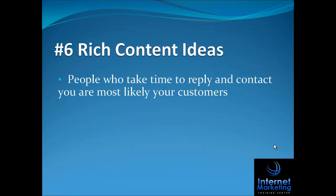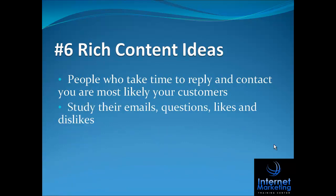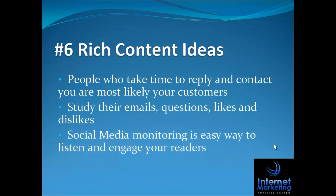People who take time to reply and contact you are most likely your customers. I addressed that a little bit earlier. So if you are sending out a rich content email with good information, they're likely your customers. Study their emails, questions, likes, and dislikes. This is going to help you continue to send out rich content. Use what they send back to you as ideas on what can be a successful campaign, based on your content and their questions, likes and dislikes.